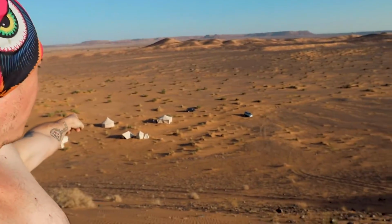What's cracking, everybody? Welcome to the middle of nowhere. I climbed up to the top of this sand dune here, and it's just virgin tracks, no footprints, no tire marks. Just really feels like you're in the middle of nowhere. But of course, our tent is not far. You can see it down there.